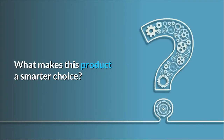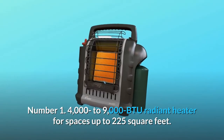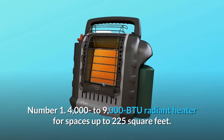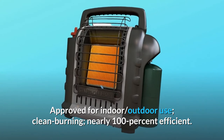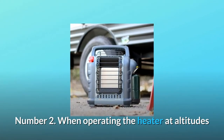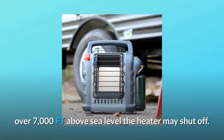What makes this product a smarter choice? Number 1. 4,000 to 9,000 BTU radiant heater for spaces up to 225 square feet. Approved for indoor, outdoor use, clean burning, nearly 100% efficient. Number 2. When operating the heater at altitudes over 7,000 ft above sea level, the heater may shut off.